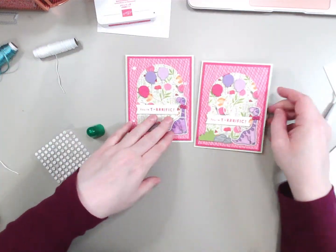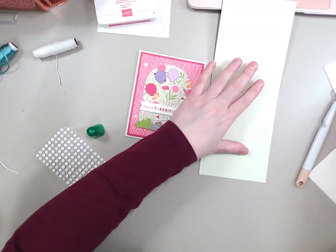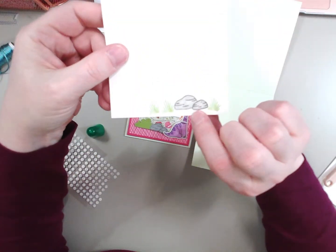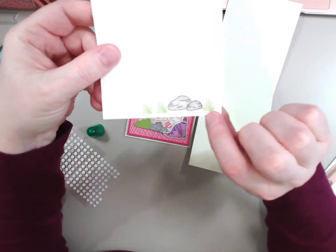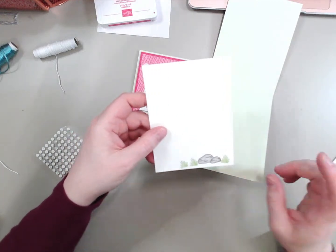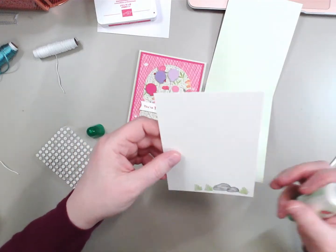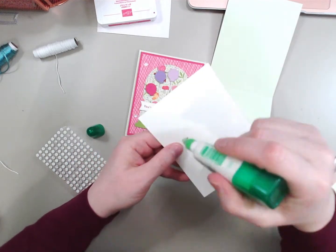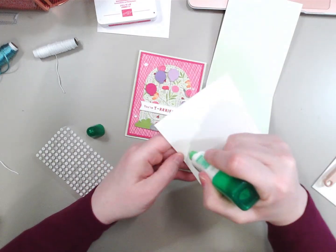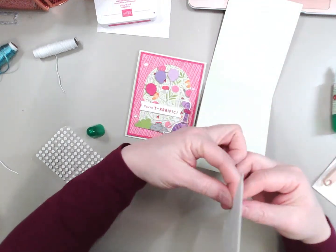So stinking cute. All right, we have our inside piece here that I've already stamped and colored. So it's got the rocks here and then 3 little sprigs of grass, which both of these are within the stamp set, and I did color in these stones here with Smoky Slate, which is my favorite of our grays. I love Smoky Slate. I think I'm gonna have to get another glue bottle. All right, I'm gonna stick this in here.